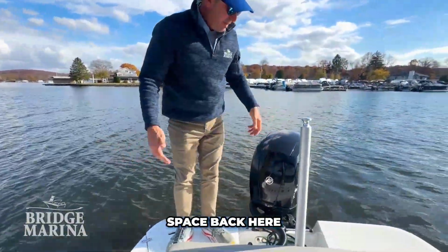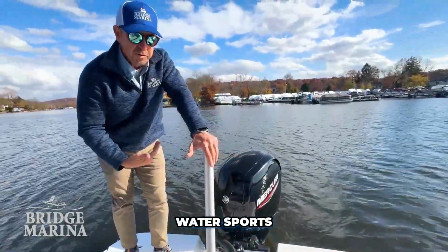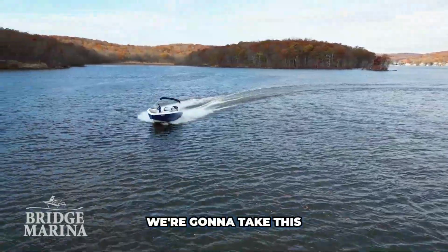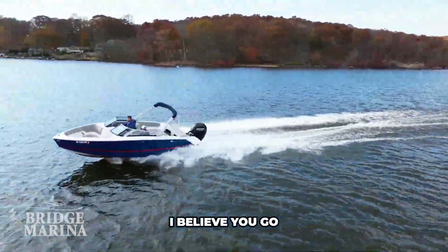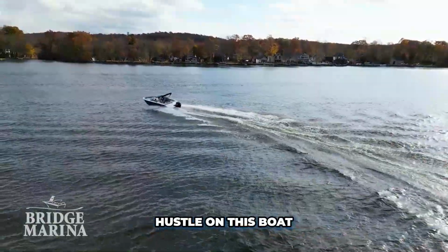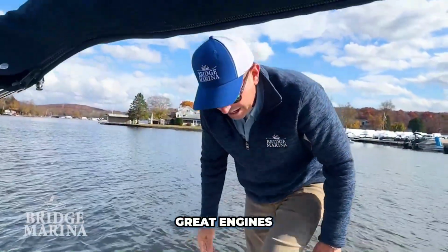Once again, just a lot of space back here, removable ski tow pylon, which is great. Now, this is perfect for water sports. This one's powered by a 150 horsepower Mercury 4-stroke. We're gonna take this for a wet test and see how it runs. I believe you go up to 200 on this model. The 150 runs nice. 200 would really hustle on this boat. It's all hydraulic steering. These 150 4-strokes are great engines.